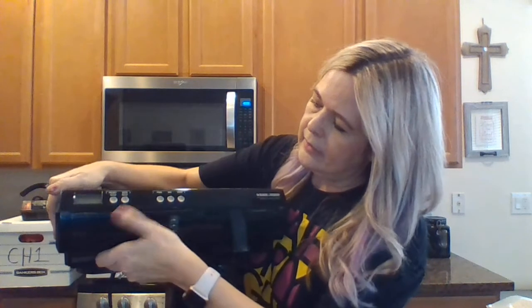Look how weird that is. It reminds me of the steam function on my dryer. You fill it something like that and put it in. They were way before their time with this space maker. Anyway, it's missing the carafe. So if I had the carafe, it would be listed for $80, but it doesn't have it.